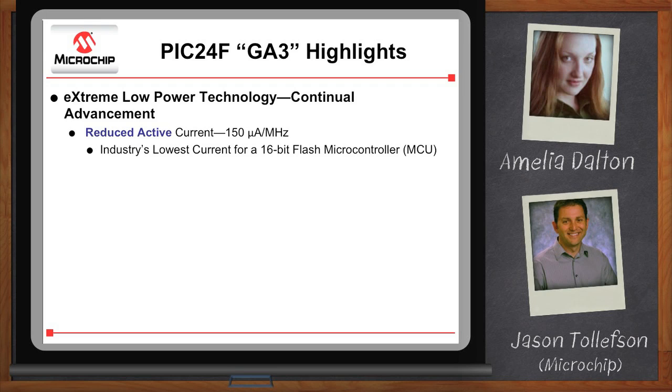We were able to bring forward all of the traits of the best XLP devices that we had in our portfolio to this now fully featured device. So I mentioned that we had this thing called low voltage retention or low voltage sleep. That allows us to retain the entire state of the device for 330 nanoamps. Okay. So very low current.